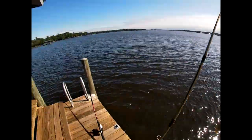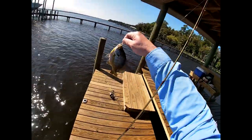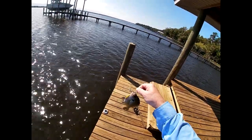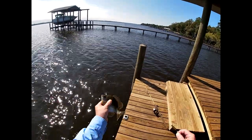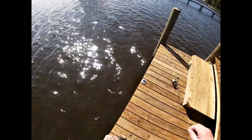Yellow belly. I don't know whether these end up being a hybrid. They're definitely a bluegill, but I don't know if they mix with the red-breasted sunfish. I don't know how they end up with this yellow breast. Got a little sore there, something like that.